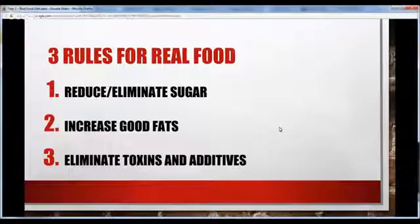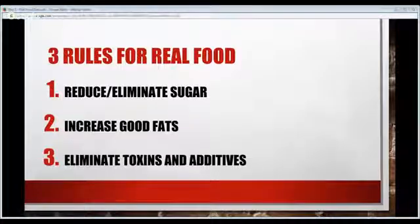Maybe you need to go back and watch our blood sugar webinar, learn things about the glycemic index, learn things about how grains are bad. But once you're eating real food and you've eliminated all your fake food, reducing and eliminating sugar is rule number 1. If there was one thing that you could do in the standard American diet, it's start to reduce and eliminate sugar.